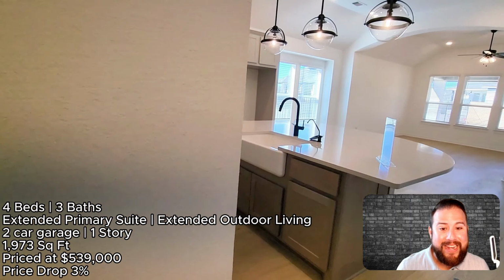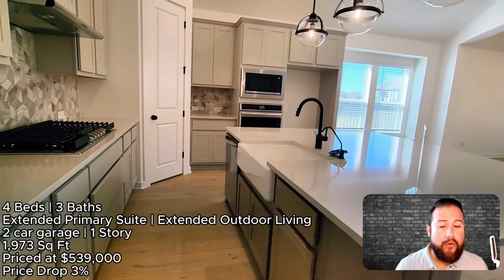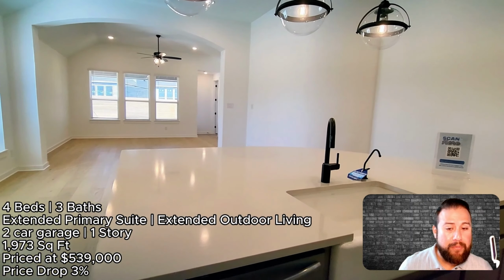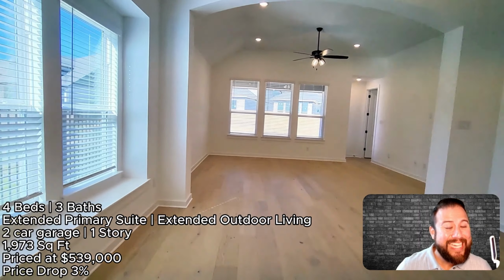Now, this particular floor plan had a 3% price drop. These are all 40 to 45 foot lots, so the price range starts in the low 500s. But all three of these have had a price drop in the last couple of weeks. These homes were definitely being offered for a lot more. Some of them were in the 600s. Now they're in the low 500s. So add that on top of all these incentives to help buy down the interest rate or potentially pay next to nothing in closing costs. That's a win-win. If you're a home buyer searching for homes in 2024, new construction is where the best deals are at.